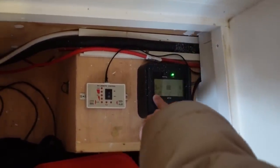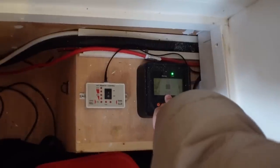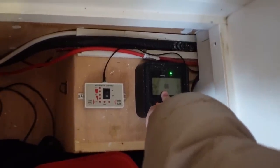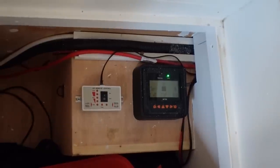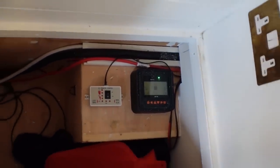So how much solar energy are we generating at the moment? How much power is left in our batteries? So they're nice and full at the moment. And then how much energy are we actually using at any given time? Everything's turned off for now, so we're not using any power.